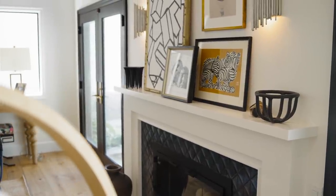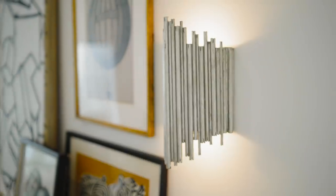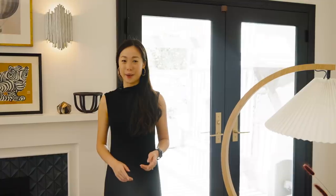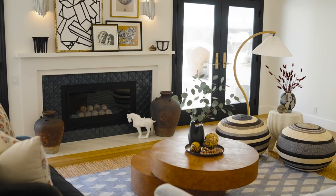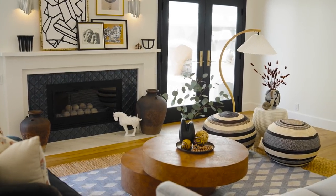These nice wall sconces you saw in the entryway, we brought into the living room as well. They have this beautiful silver fluted finish that is so unique and it's unlike anything I've really seen. And then we brought in this floor lamp, which is really completely different styles, but hey, it works.